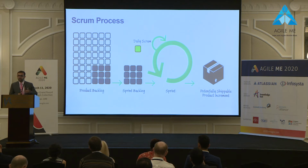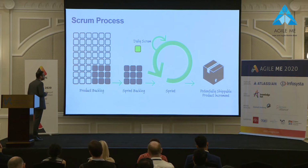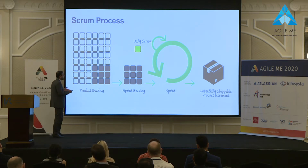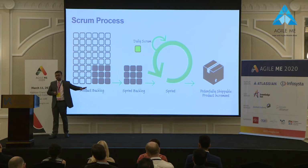Which means you have updates at a daily level, and at most at a sprint level, where you will know that the following items are going to get delivered, or that we are going to get 80% of the sprint done and 20% might not be completed. So at a daily level, you will know what impediments the team is facing or the product is going to face, and the product owner in the meanwhile can update the product backlog based on the items being delivered in the current sprint. Okay.